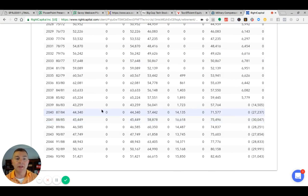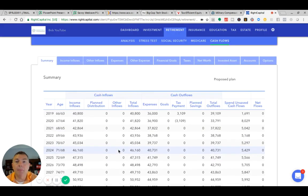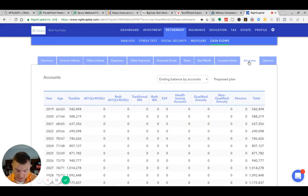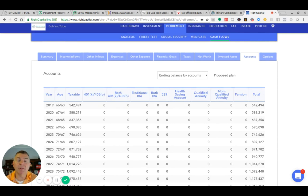Here's the tax. Here's the income, total income, $44,000 coming in, $57,000 going out. She has to sell some stuff to cover it, which means her taxes go up. It's a vicious cycle, and that just progressively gets deeper and deeper until she dies when she's 90 years old. It's just bad, but it is what it is. And we looked at the accounts, which was $3.11 million, which is still $100,000 more than the 5% mutual fund.